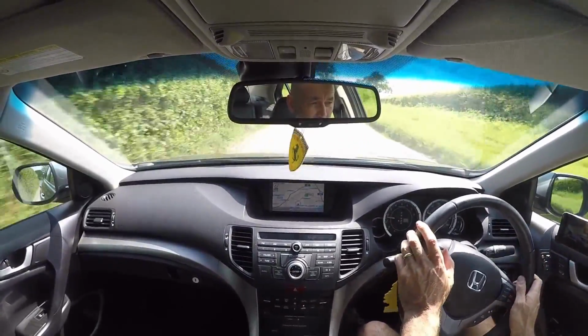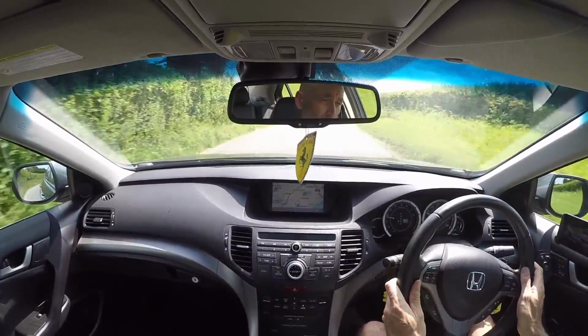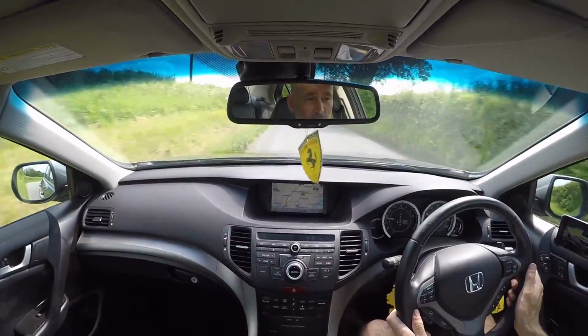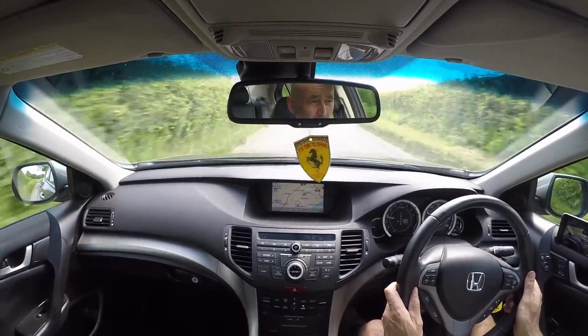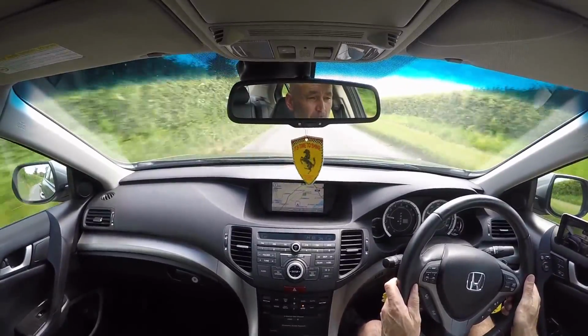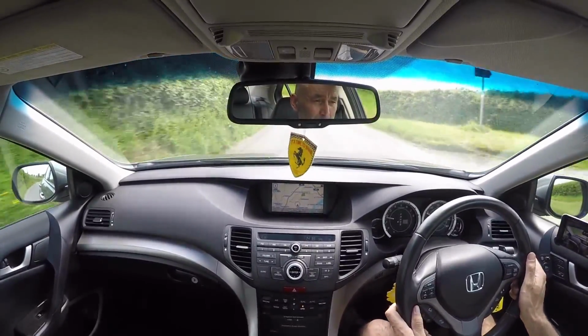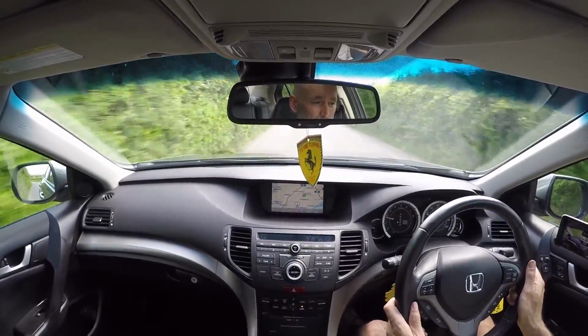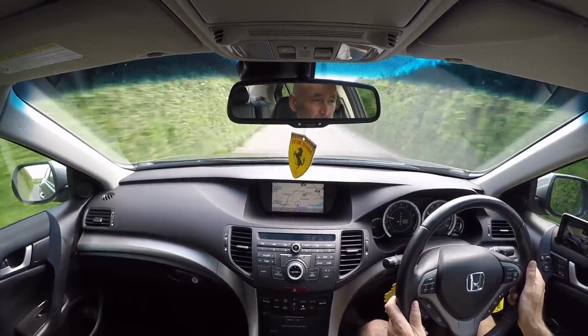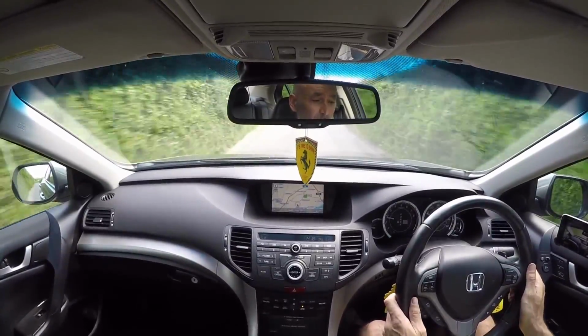But getting to the nitty gritty of it, engine 2.4 litre, cam chain driven, so no cam belts to change. Starts absolutely instantly. They are unbelievably tough engines. They'll take massive mileages with just normal servicing. This one's only done 59,000. It's got hundreds of thousands of miles left in it.